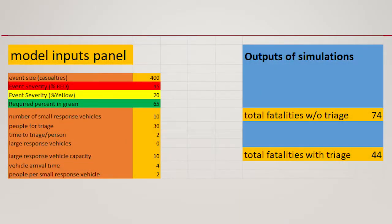It does a calculation where it says, okay, we expect that if you do not do triage for this particular event severity profile, 400 people, that we're going to lose 74 people. If we do triage, we'll lose 44. So you need to understand how the heck I'm assigning these things, right? So that's an important model input.